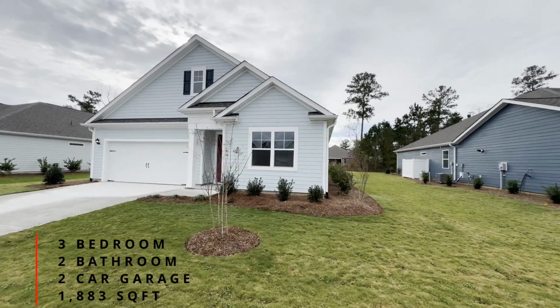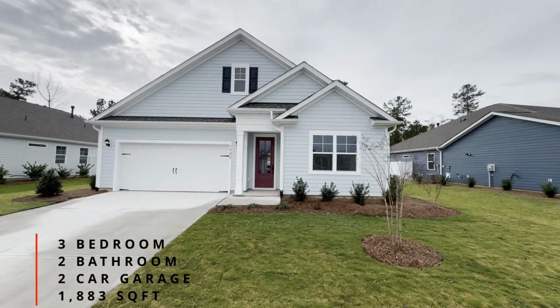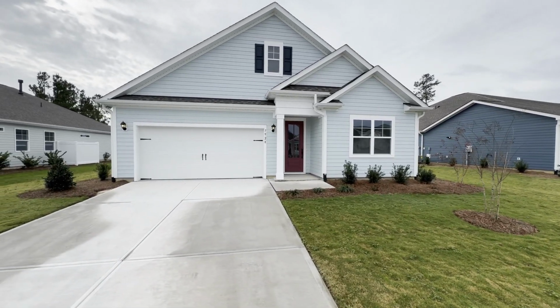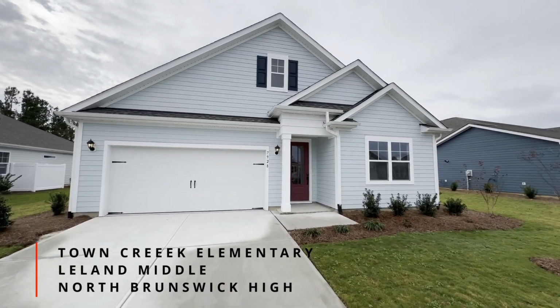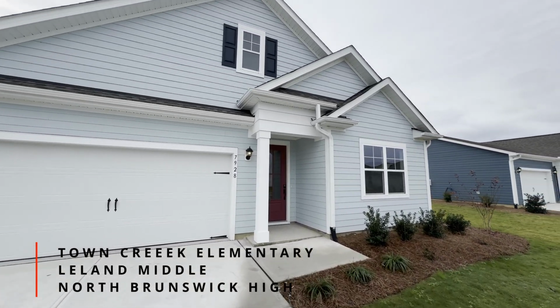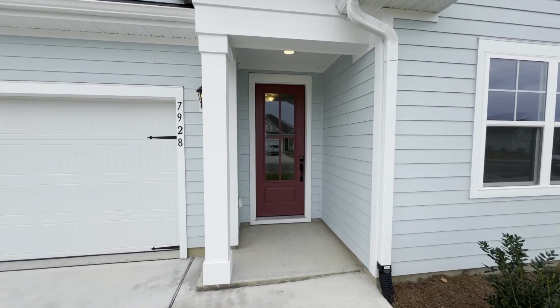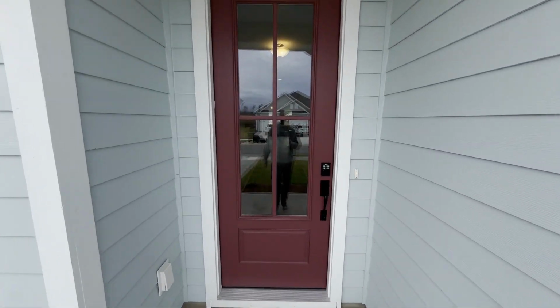This Darby is a 3-bed, 2-bath, 2-car garage with 1,883 square feet. It's a gorgeous Craftsman style ranch. The property is zoned for Town Creek Elementary, Leland Middle, and North Brunswick High School. It also has smart home connections for the thermostat, the front door lock, and the front door lights.